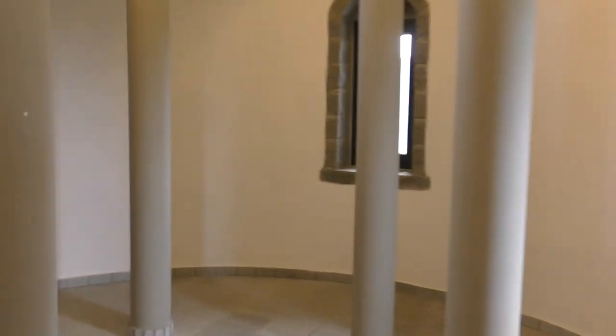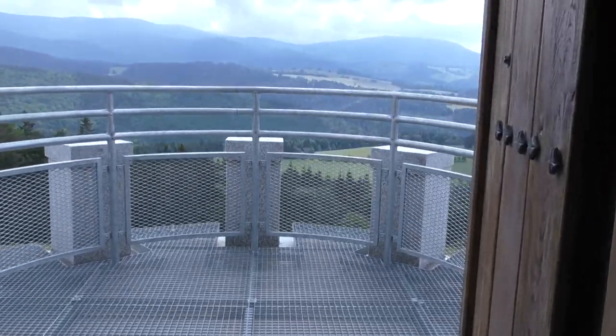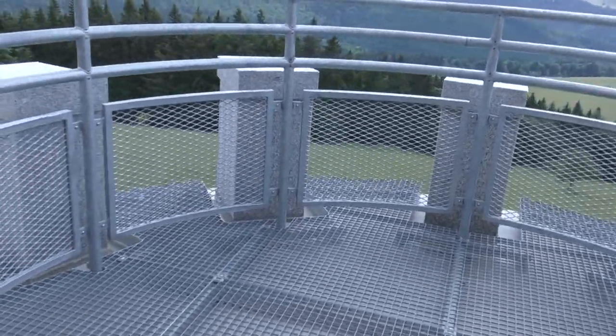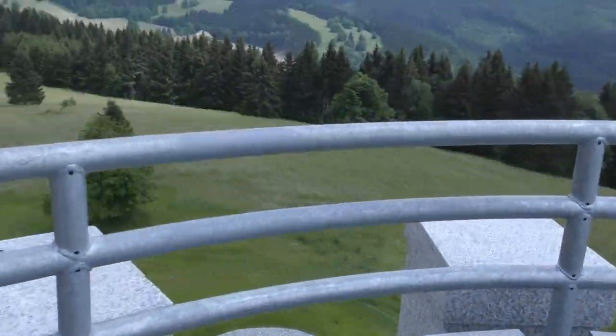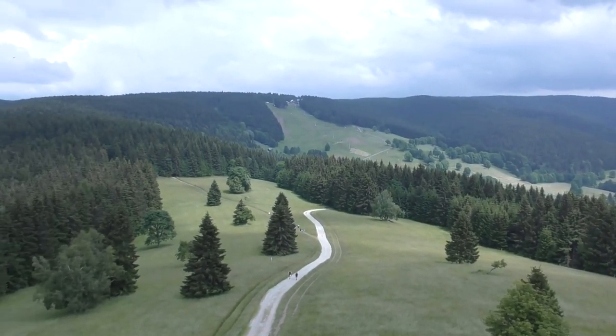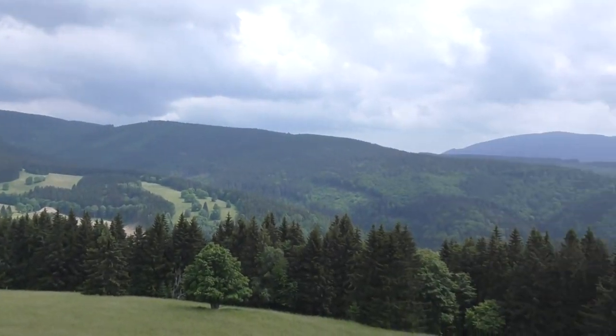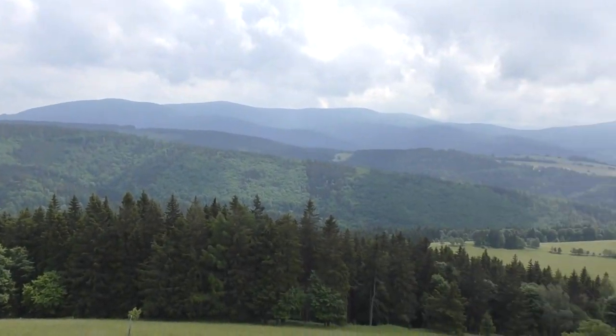We have double wooden doors, and we go in here. This has got pillars in a circular fashion like that. There are some windows here. This is a view out on the first viewing gallery. And of course it's windier out here, so I'll speak up. We can see a ski resort over there in the distance, and the hills over there, mountains.